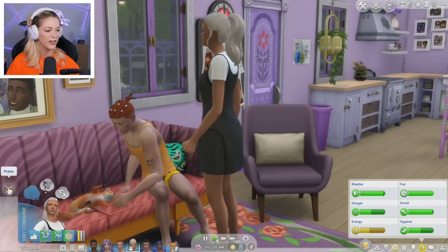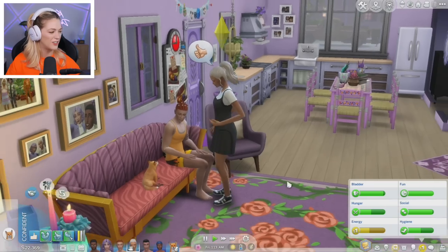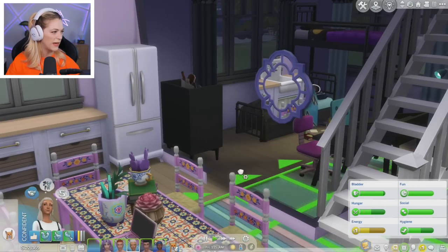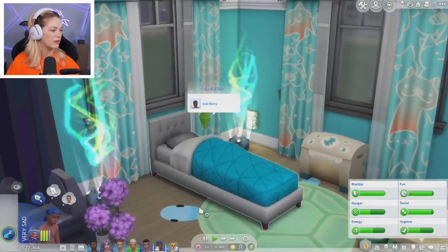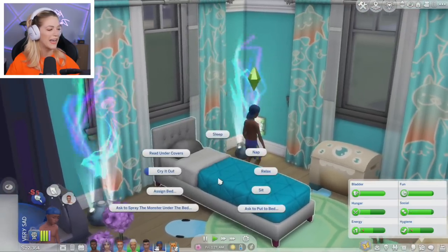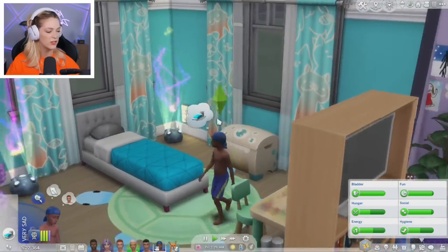Violet, are you over here to try to play with the fox too? Aw, she's being sweet to Fox. I think you should go to bed though, even though you had a really fun bonding moment with dad. Go to sleep. Oh, and he's crying in his bed. That's so sad. No, sweetie, I think you need to just sleep, okay?